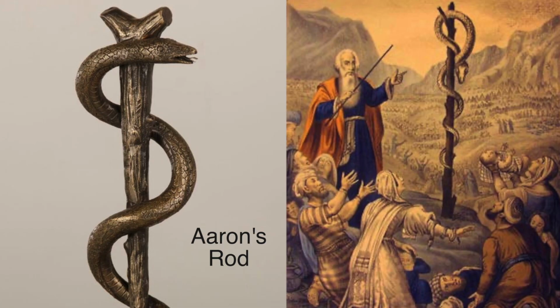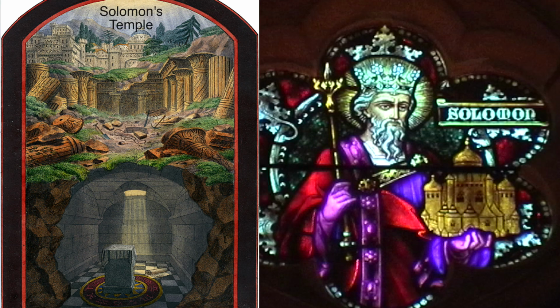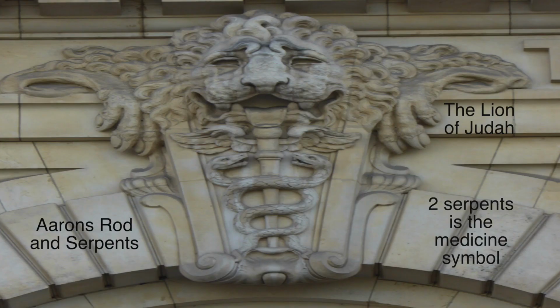Aaron's rod, and the pot of manna. This story has not been made up. Here is a Masonic tracing board showing the secret chamber underneath the Temple of Jerusalem. And here is the Ark of the Covenant displayed in all its glory at the Grand Lodge of England. And here is what could be called a replica of Aaron's rod.